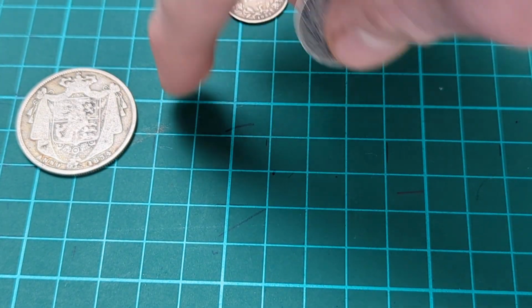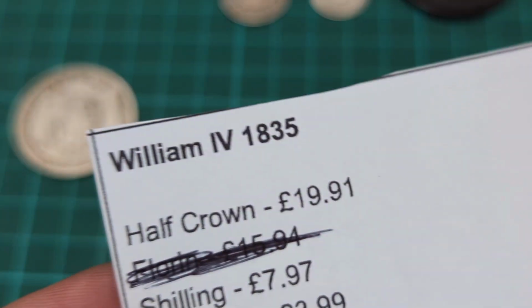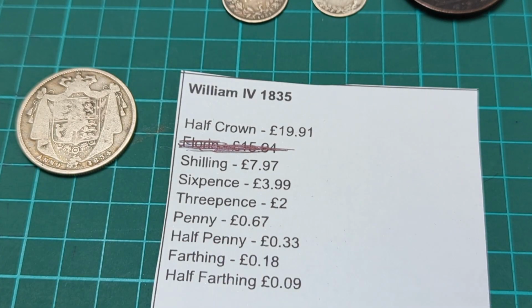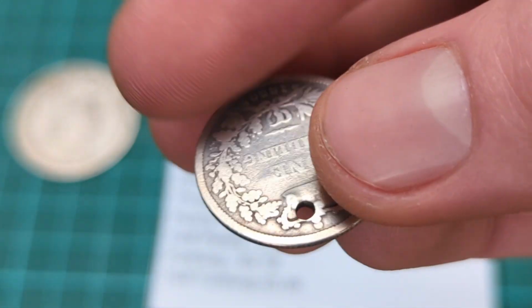There is no florin made in William IV's reign. So we move on to the shilling, and the shilling was worth, I'll put this sheet down here just to help, £7.97. So, a good value there for the shilling.